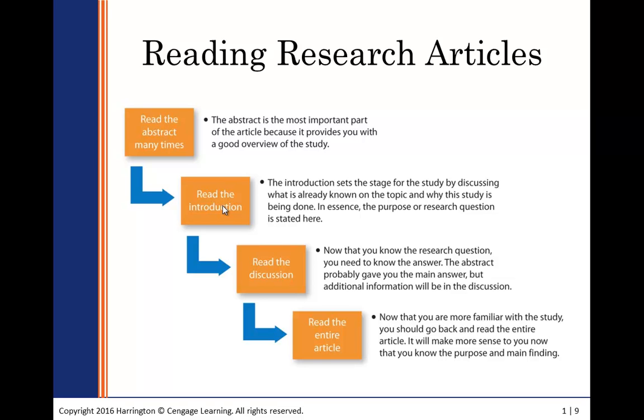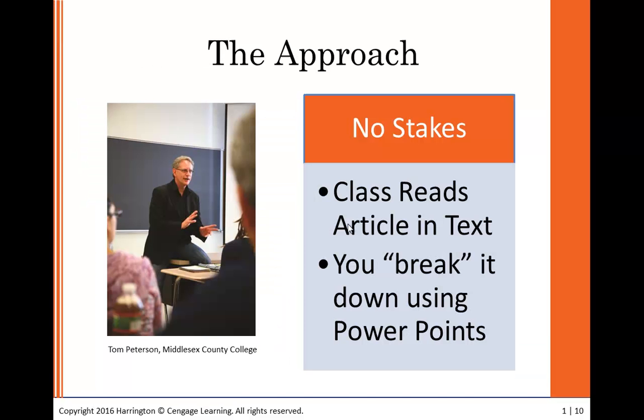Then we skip over the method and the results, I tell them, and jump right into the discussion, where again the language will be a little bit simpler. After they've had a chance to read all of these sections, now they should go back to the beginning and read the entire article, because it'll be easier for them to tackle the method and the results, which are obviously the most challenging parts of the research article.